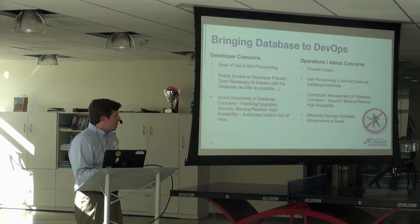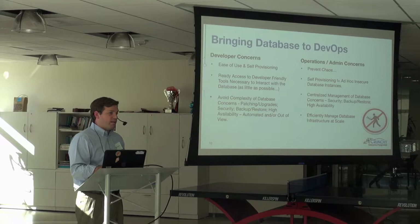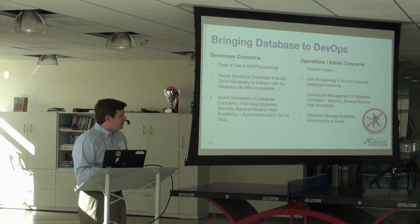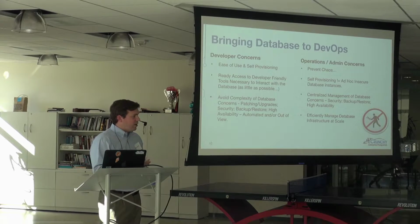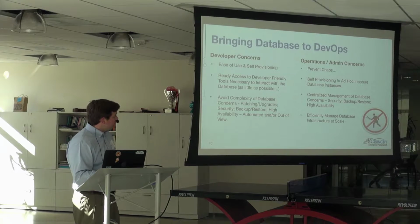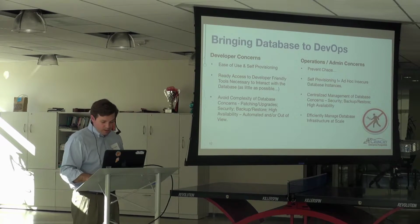From an operations and admin perspective, they wanted to prevent chaos, right? They want to be able to do this in a way that doesn't keep them up all night because they've got 1,000 Postgres databases floating out there that are each its own snowflake, and they're worried that people are running untold numbers of versions of Postgres. Are they patched? How are they setting their configuration parameters? What are they doing with backups? And so figuring out how to provide what the developers want, which is, at risk of gross simplification, basically they want RDS functionality, but they don't want to be locked into RDS software or infrastructure. And so how do we accomplish that?